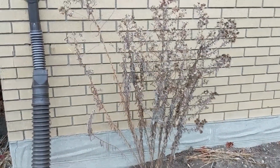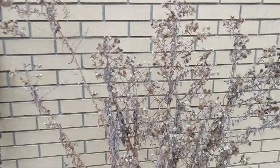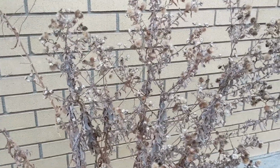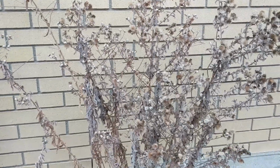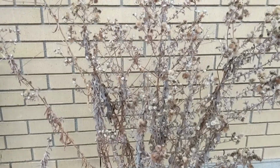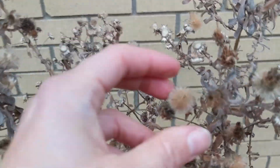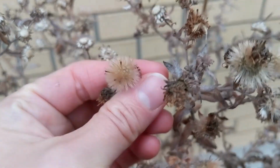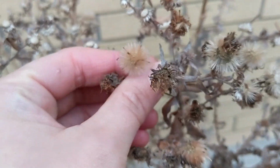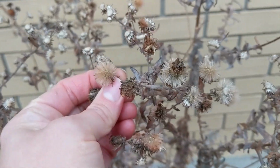This is our New England Aster. It's about 5 feet tall or so at its highest point, and this is a great plant for winter interest. Now this is just a young plant, probably about 3 or 4 years or so, and look at it, it's already looking great. We've got lots of little seed heads, which are just so cute. Look at them, aren't they adorable? These little puffs. The birds will get to enjoy these over the winter as well.